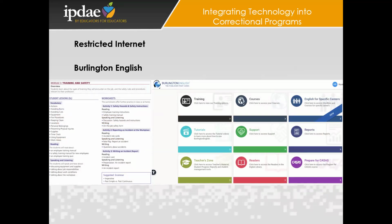Another program I wanted to address, because in my world, I have a lot of students who are coming into the country who need some work learning English. And so Burlington English is an internet-based program. This would be kind of like the highest level of technology. We've worked with our IT department where we've blocked access to all other websites, and we have whitelisted this specific site that is approved for student use.